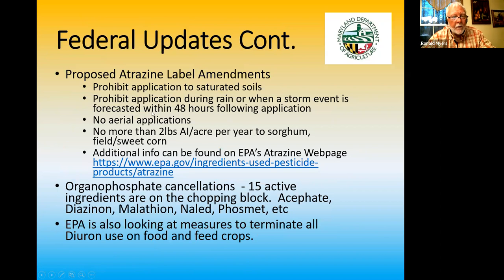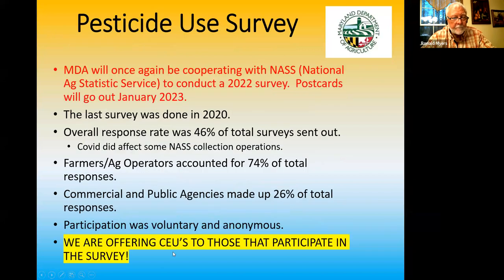They're looking at atrazine, some more label changes for atrazine, some more restrictions probably going to come down the pike. Very interesting restriction that's going to read in the new label that says prohibit application to saturated soils of atrazine, also prohibit application during rain or when a storm event is forecasted within 48 hours. That's pretty difficult. Pretty difficult task sometimes to know when it's going to rain within 48 hours. And decreasing the rate. And I think 2 pounds is probably a sufficient amount of active ingredient that most of us aren't applying more than that anyway. So we're going to see some changes there.